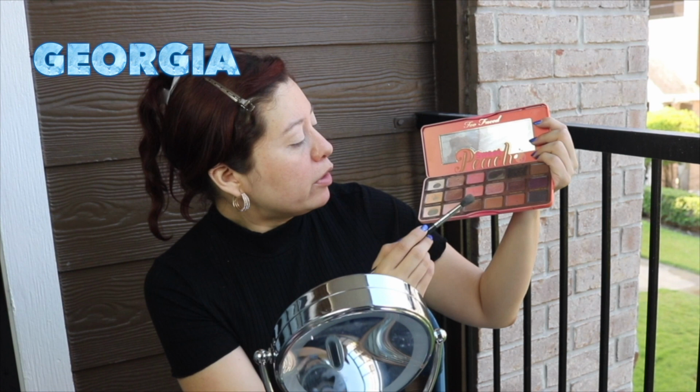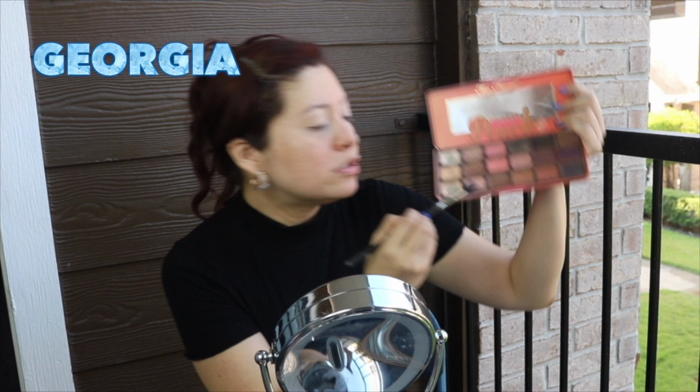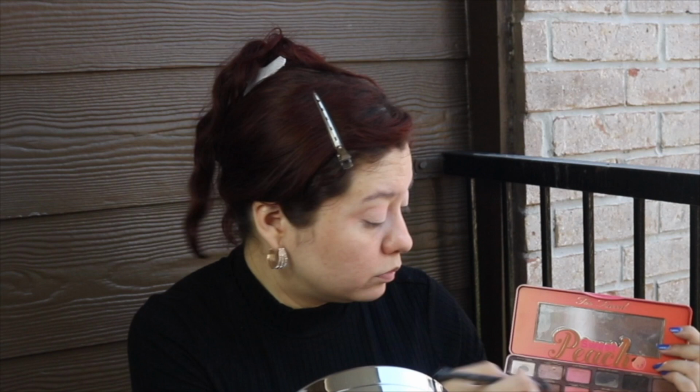Then I'm gonna use the exact same brush, and I'm gonna go into Georgia. So I'm gonna put my brush all in it. As you can tell, this is very much used. It has almost like a dome in there. And I'm gonna put this all over the crease. Oh, this is a Sigma E40, by the way. There, you see how beautiful that color gave? That's a nice, beautiful, light, peachy transition shade. Oh, I love Georgia, hence the dome.